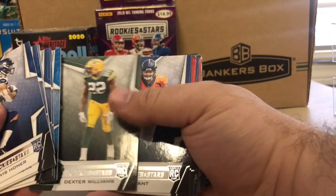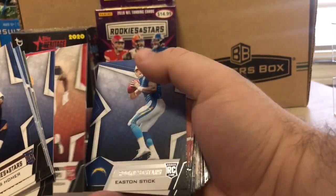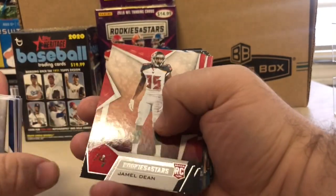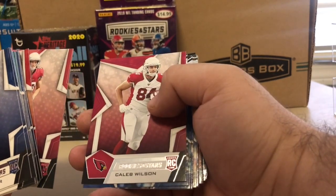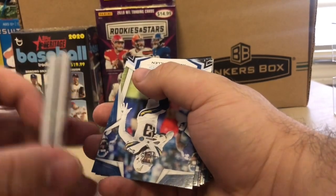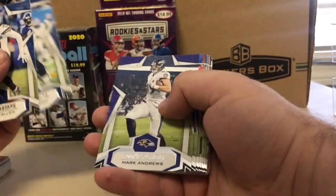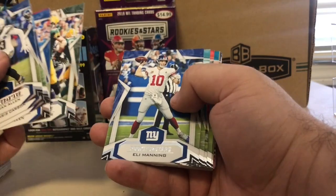Dexter Williams, I might have heard of him. Noah Fant, heard of him. Anthony Johnson, no idea. Easton Stick, if they don't draft a quarterback, he's their guy. Jamel Dean again. Andy Isabella, you get a ton of rookies. Caleb Wilson, well, I guess it is called rookies and stars, but that many rookies, no top rookies. And then all the stars. Eli.